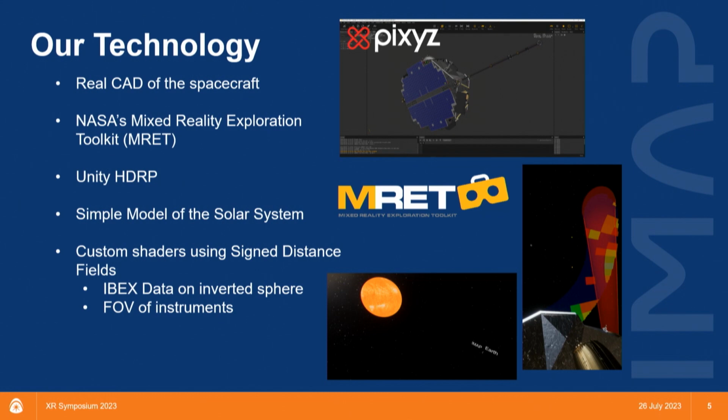And then finally, where I spent a lot of my time was on the custom shaders, and I'll talk about those in a moment. I had to set up that IBEX data, so a lot of effort went into figuring out how to display the data on the inverted sphere as well as the field of view.